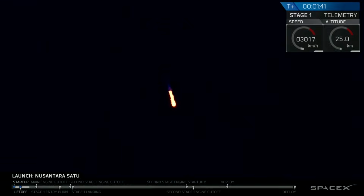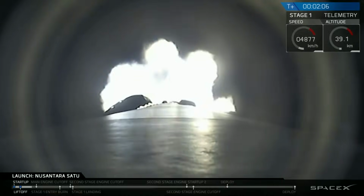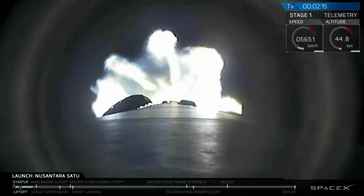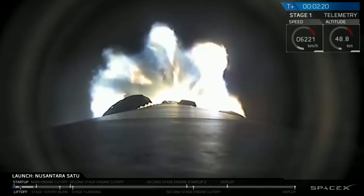MVAC engine chill. There you heard the call out for MVAC engine chill. This is the point in which, like I mentioned before, we start to flow the super cold liquid oxygen into the turbopumps, bringing them down to flight temperatures. This helps us reduce the temperature difference between the liquid oxygen and the hardware. Everything looking good with stage 1 trajectory. Main engine cut off. MECO 1 approaching now.